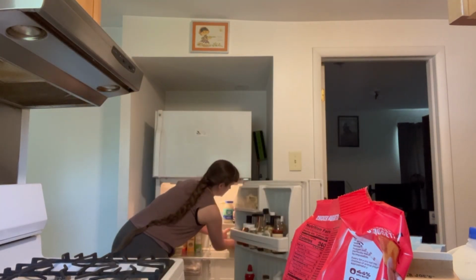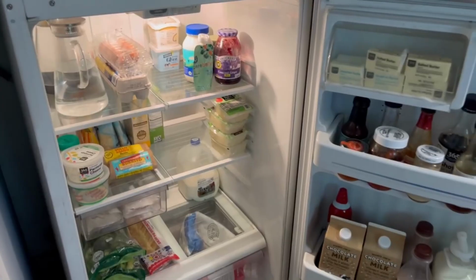This is my fridge here. Again, I showed what it looked like inside. Putting my stuff in here. I gotta feed Dane. He is in his little chair and he is hungry. So thank you guys. My fridge all filled up.